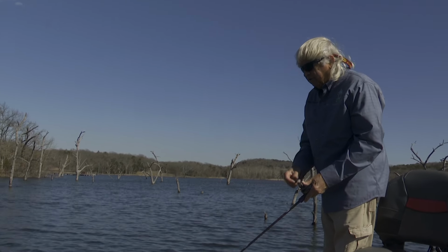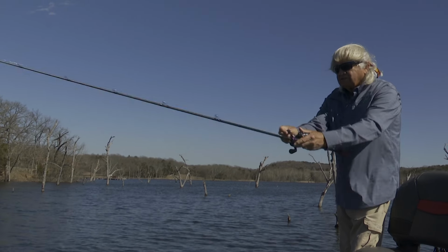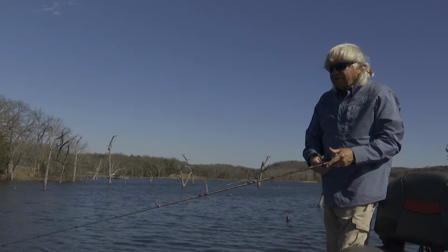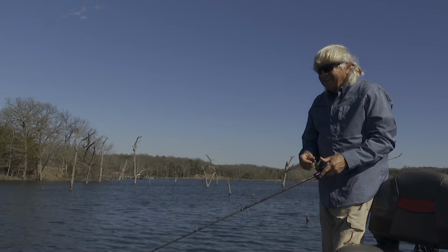Now, this is February. They're not going in there to spawn. They're going in there just because of the warm water. Just want to warm their bods up a little bit. That's one of the reasons I'm out here, to warm my bod up a little bit. Yeah.